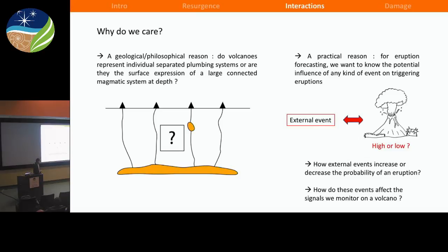So why do we care about volcano interactions? First, it's kind of a philosophical reason, because we don't know if individual volcanoes at the surface represent a large magmatic connected system at depth, or separated plumbing systems. Then we have a practical reason: for eruption forecasting, we need to know the potential impact of any kind of event on our probabilities. Is it going to trigger an eruption or not? Is it going to increase the probability of an eruption or not?